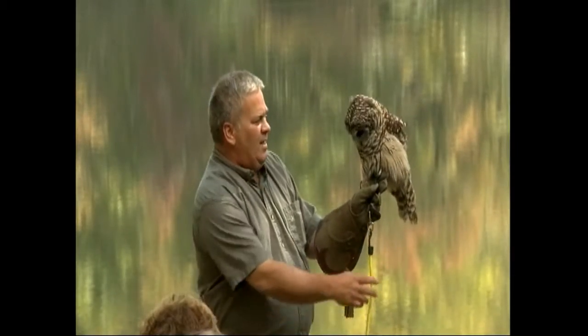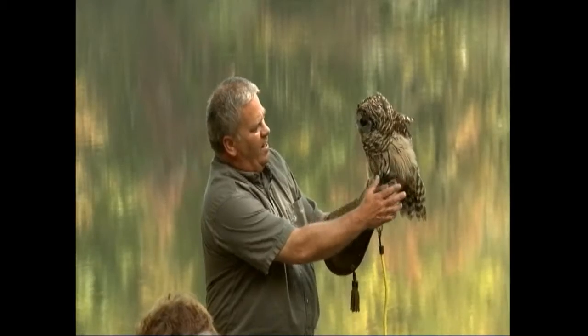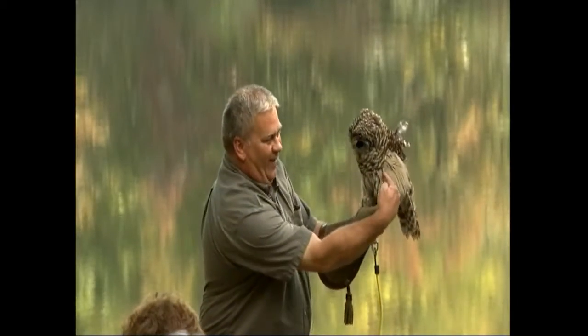This is a barred owl, and the way he gets his name, if you'll notice the feathers that's right underneath him here are vertical. And these feathers that are right underneath his chest here, I'll point to him right like that. It makes him have a horizontal bar across him.